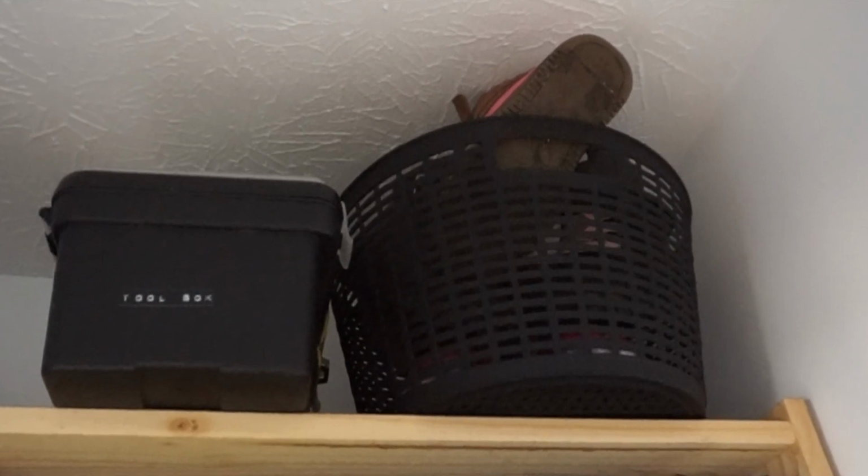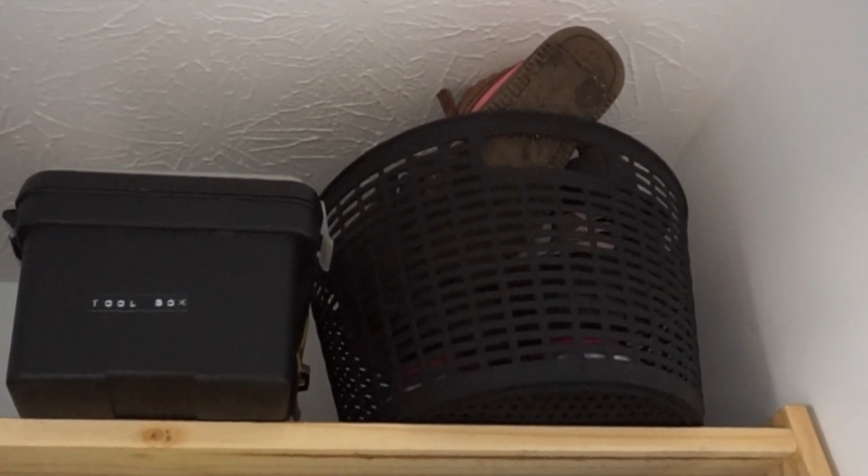Now at the very top, I have this small toolbox, so I don't have to run out to the garage and dig around when I need some kind of screwdriver, a simple hammer. Next to that toolbox is a Dollar Tree bin, and I have my daughter's snow boots in that, kind of thicker, heavier rain boots. I just put them way up there because I had the space and we didn't need them cluttering up the place where I keep their current shoes.